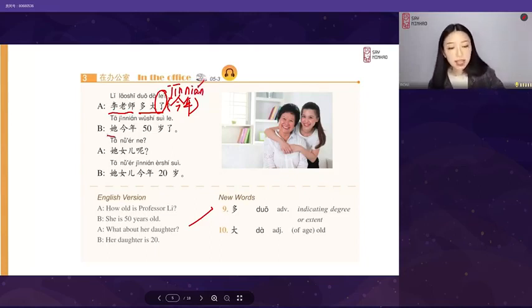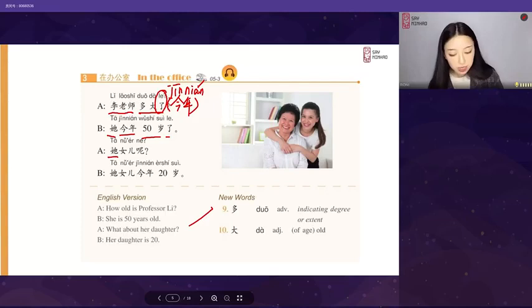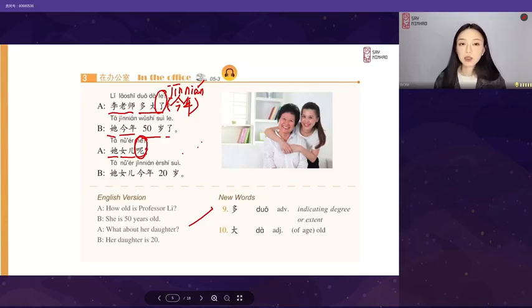First one, 李老师, teacher Li. 多大了, 多大 means how old, and 了 here indicates a new circumstance, a change. So it actually means how old is teacher Li this year, although this year is not in the sentence. 今年, this year. Okay, and the answer is 她今年五十岁了. 五十 means 50. 五十岁, 50 years old. She is 50 years old this year.